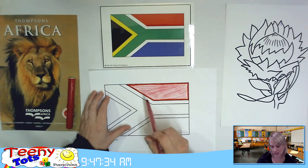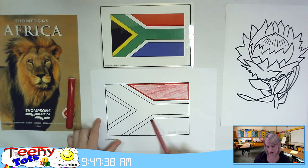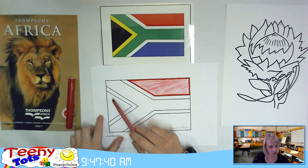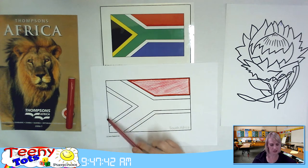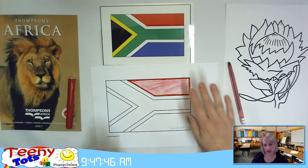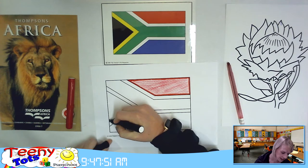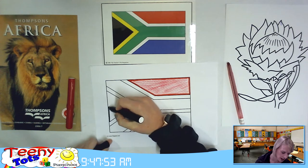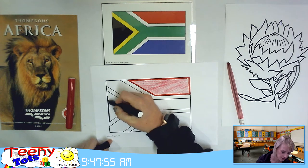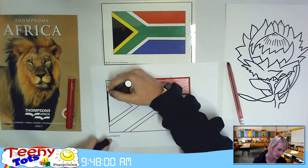Okay, now we leave these ones white. You can see we don't color those ones in. Let's go do our black now. Can you see it's made up of a little triangle? It's a really beautiful flag. Okay, let's color our black triangle. I'm just outlining so you can see the colors nicely.